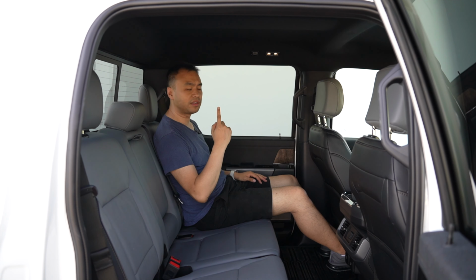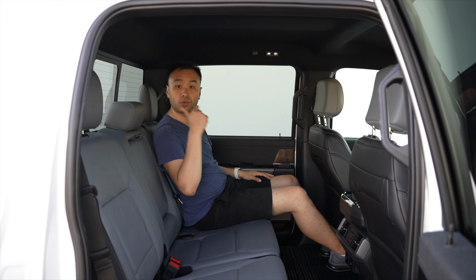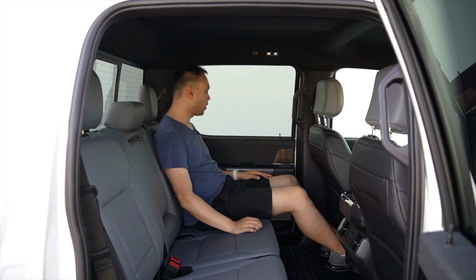And no panoramic sunroof as well. That's okay, I guess, because the windows are nice and big. And of course, you can open up this rear window here as well.